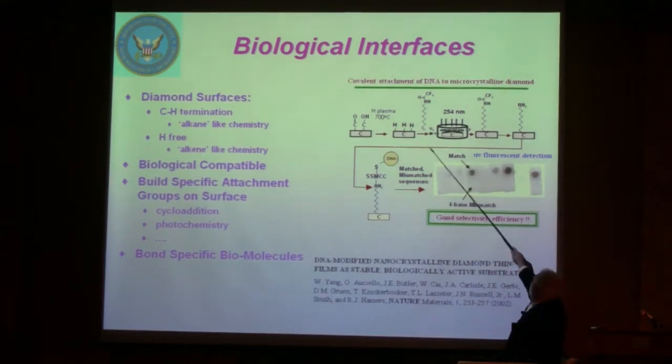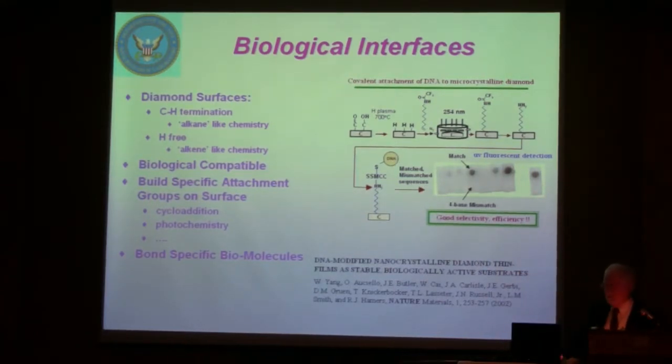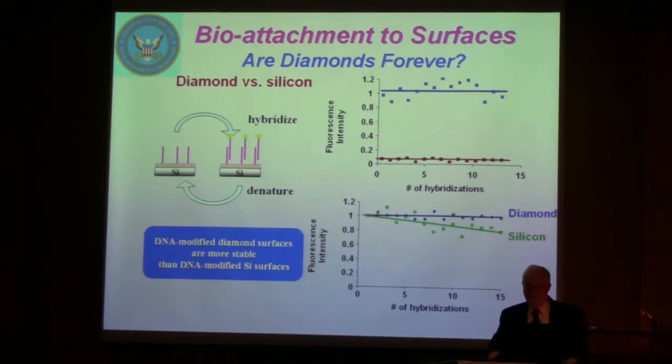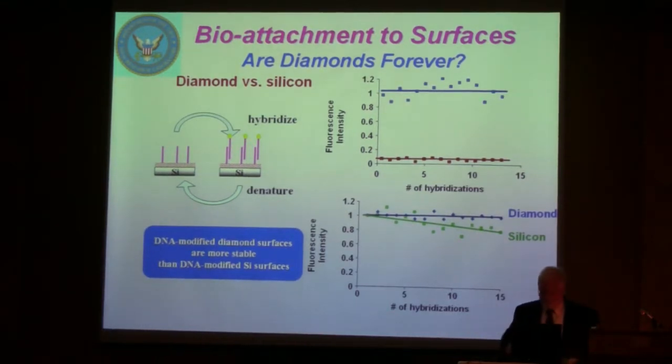We found ways to make a carbon-carbon bond of a linker molecule that ultimately we can attach a single-stranded DNA to. You can then use this to make sensors to find the complementary DNAs, and they match this, and you can go through this. This is one of the beauties of diamond, is that the linker molecule was stable. If you do this on silicon, this is silicon dioxide, it goes back on, and ultimately every time you change your sensors, you lose signal. Whereas diamond seems to be able to recover.